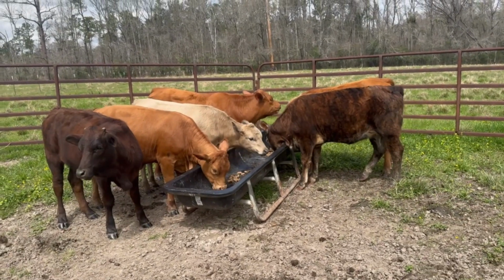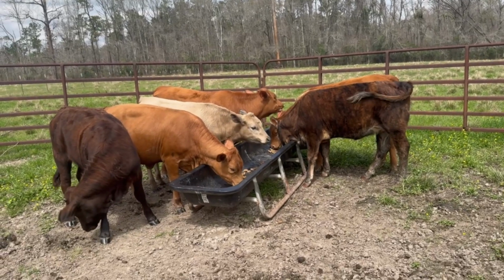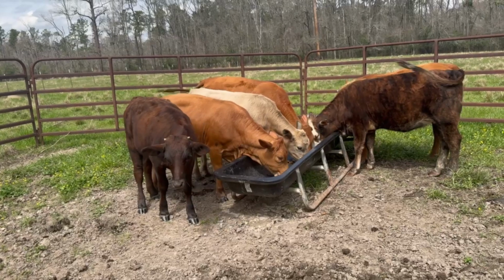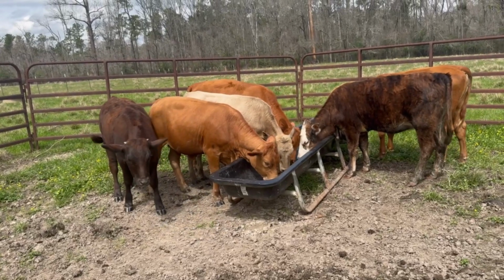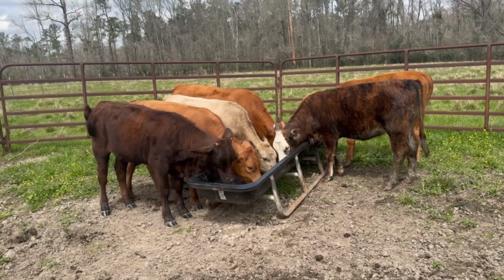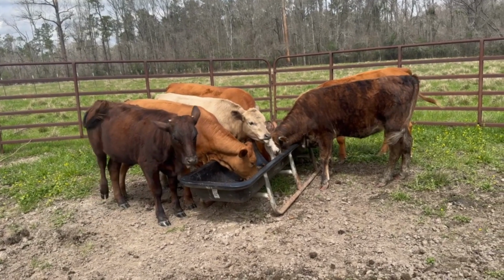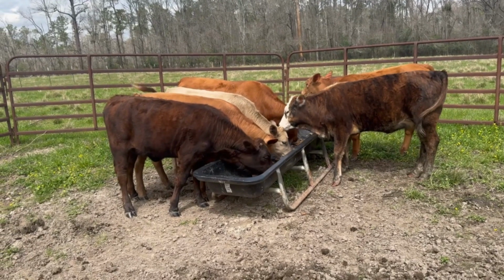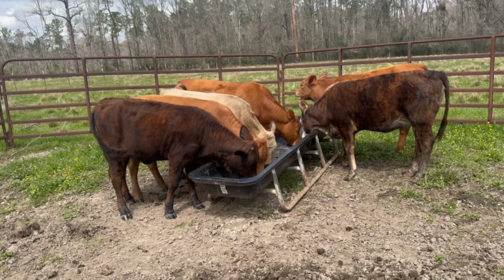So that red heifer closest to us with the little black spot on her front right shoulder, she's probably my favorite one down here. She's super deep. She's like that Brayford one, but super slick hided and just really nice. I just really like that slick hide down here in the south.